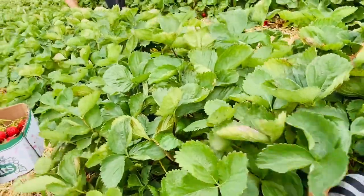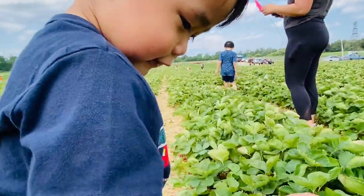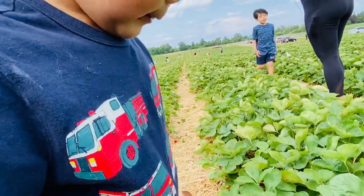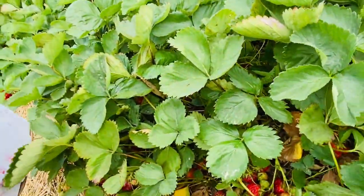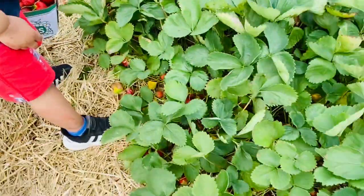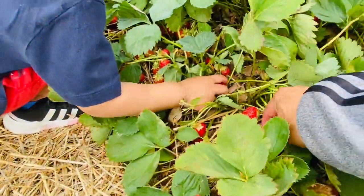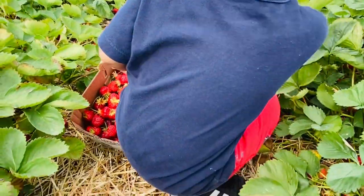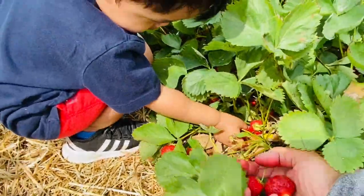You can't do this? Why can't you do this? You can do this. You love strawberry, buddy. Yeah, see? Look. Yeah, look. It's nuts here. See? Take it. You can fill up the basket. See?